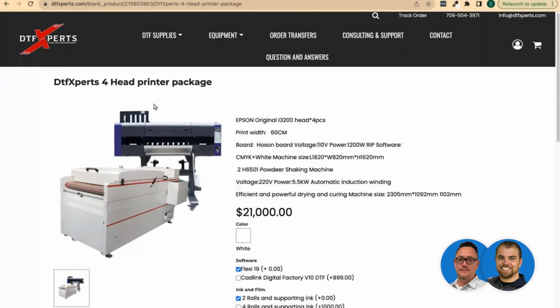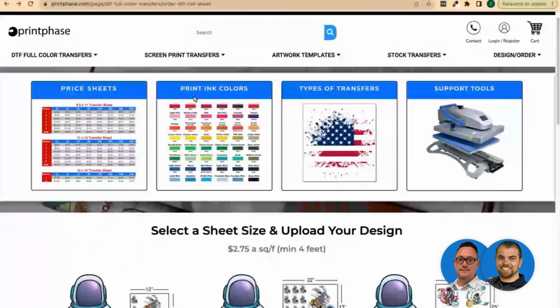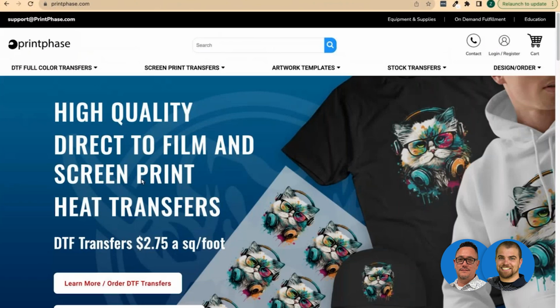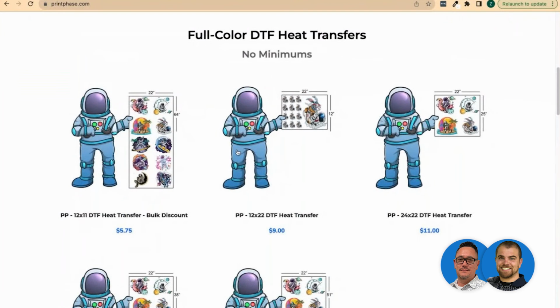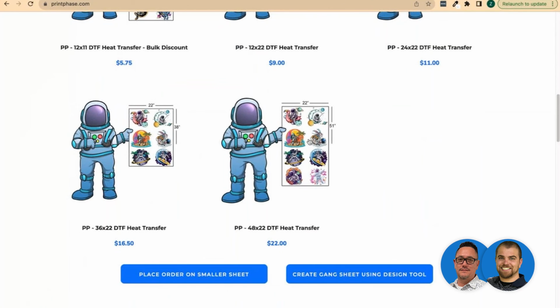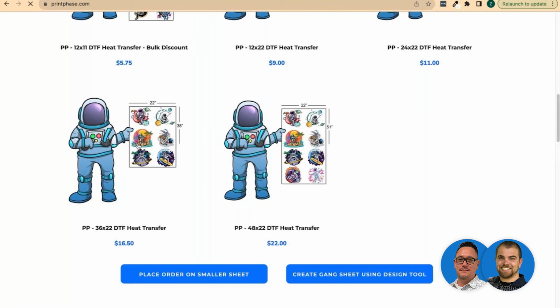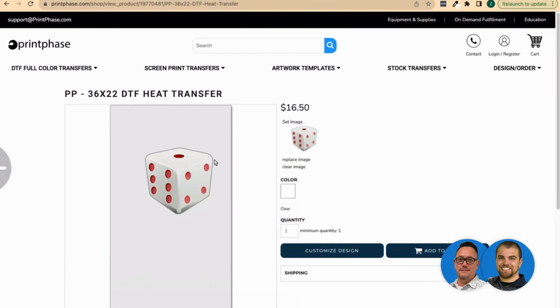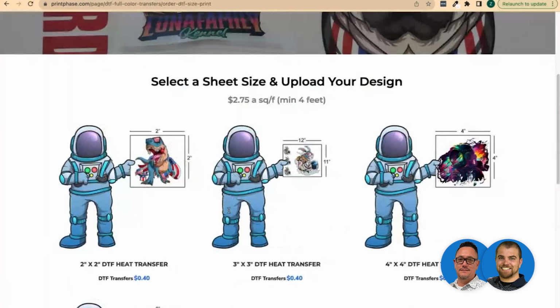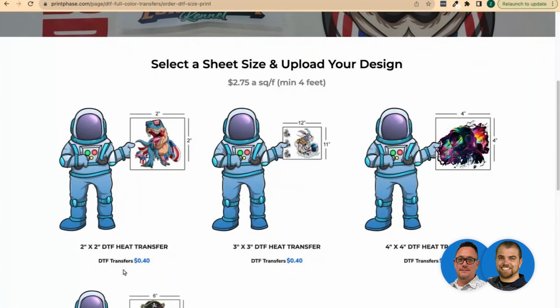Yeah, and so how I do it on my site is very similar. Again, I give my customer different sheet sizes. I go a little bit smaller as well. I'll go down to a 12 by 11. Why? Because it's half of a 12 by 22. It's not any harder. So the customer can easily choose a sheet size, and then they can upload their own file, or if they want to order a smaller sheet, they can select from one of our smaller sheets, and then we'll put together a big gang for them.